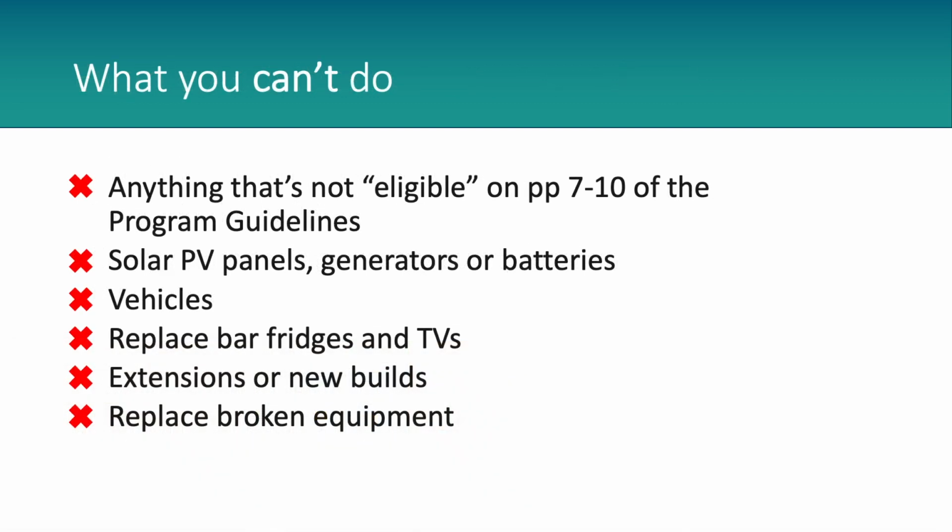The grants can only be used to fund the eligible activities listed in the program guidelines. Other activities can't be funded, even if they would help to save energy at your hotel. These include installing solar PV panels, electricity generators, purchasing vehicles, replacing bar fridges under 200 litres. More information is on page 11 of the program guidelines.